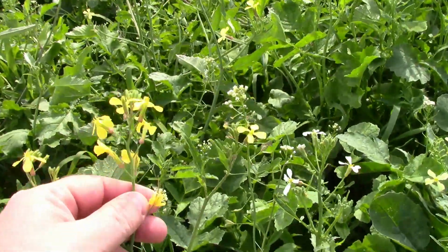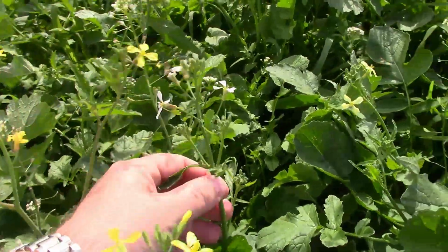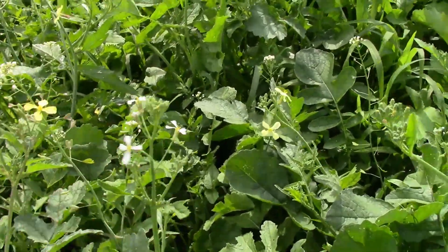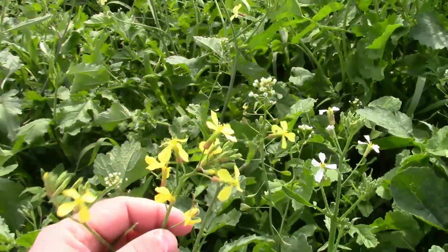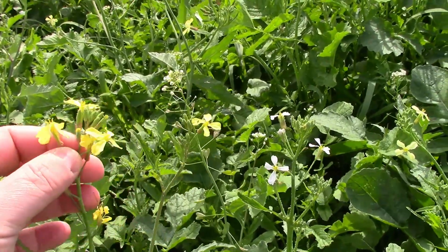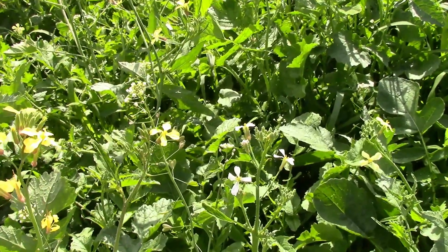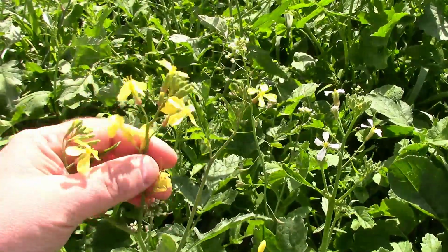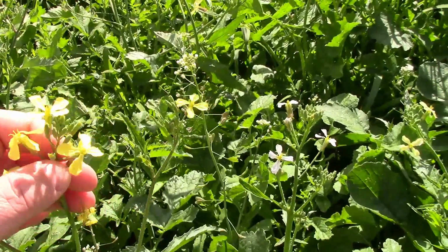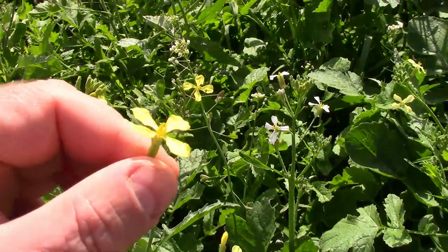So yeah, these white and yellow flowers are some species of mustard, I would say. Possibly a wild radish. This one's quite coarse and bristly, and this one's a little bit smoother. But some species of mustard or something along those lines, no doubt. And these plants would be edible. In fact, the flowers are no doubt edible. In fact, let's just prove that by, I'm going to munch one of them now.